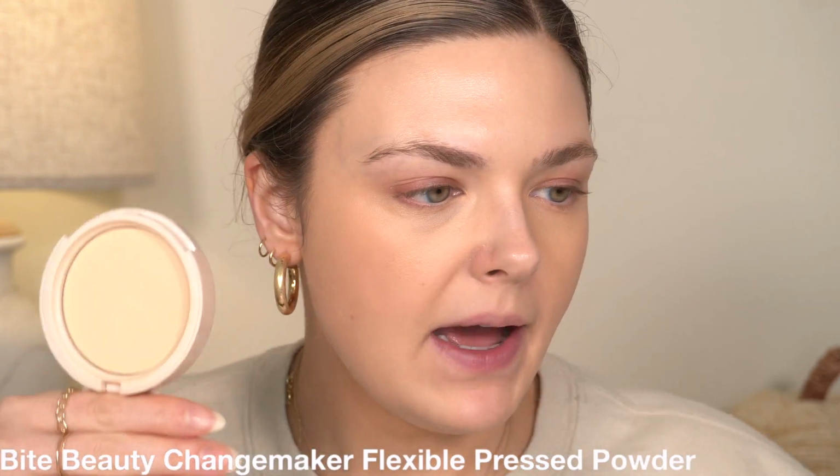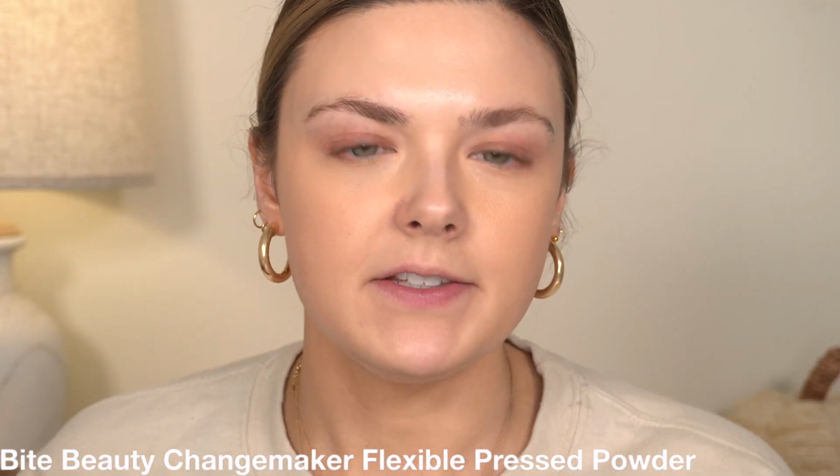Okay, I'm gonna quickly set my face with my Bite powder. Since we used the Bite foundation, I wear the shade Light number 2 in this. And I'm just taking this Sephora number 59 powder brush, and I'm gonna lightly tap over my whole face. I can't remember if I've used this Bite powder under my eyes or not, but that Too Faced concealer, I think, wears better with a little bit of powder.